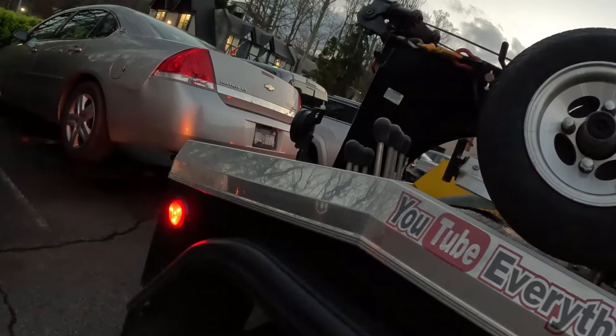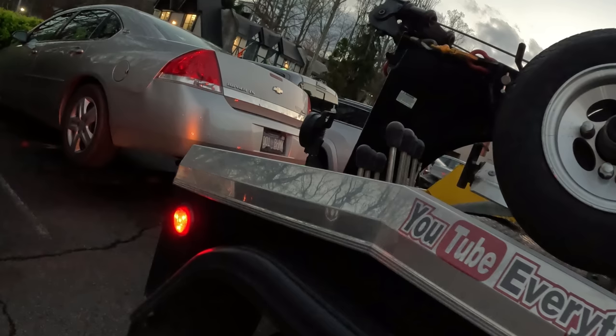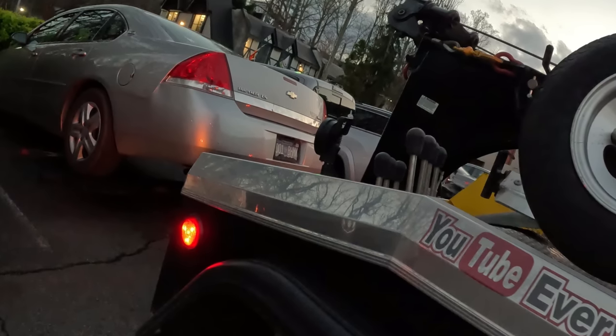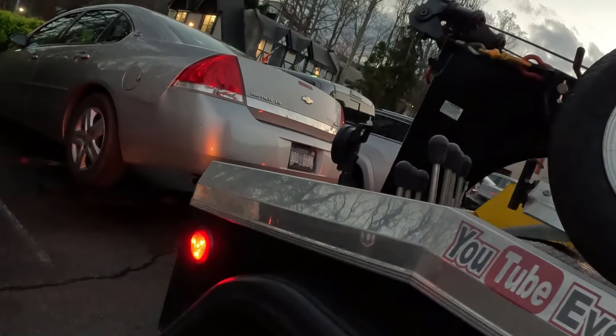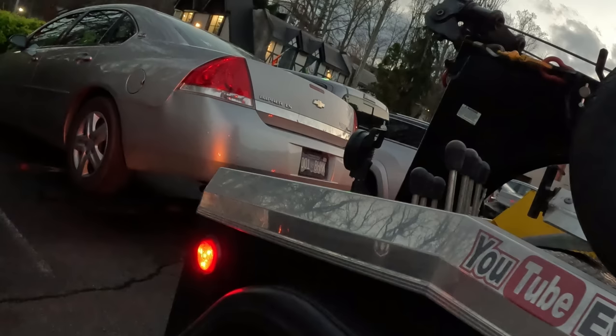Yes, I was calling about a car you just towed, a Chevrolet Impala. Yes, ma'am, the employee parking lot. From a where parking lot? You were parked in an employee-only parking lot. Employee-only at a bank? No, ma'am, that's not the bank parking lot. They called us for removal. It's employees only over there.